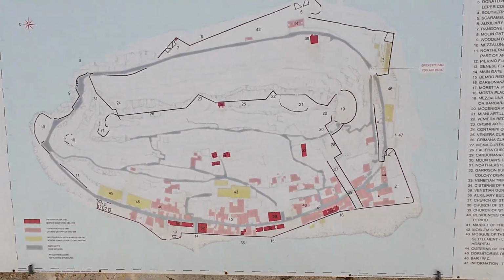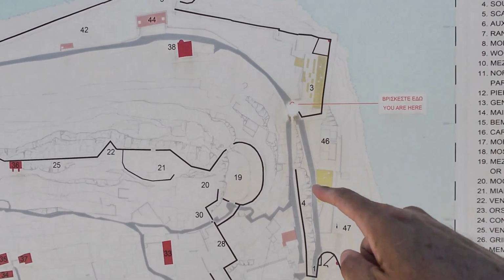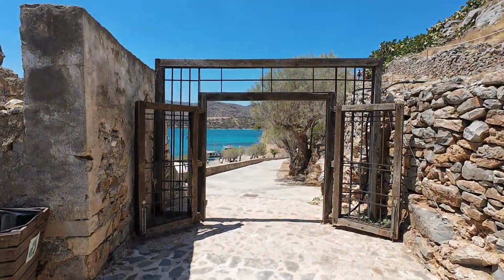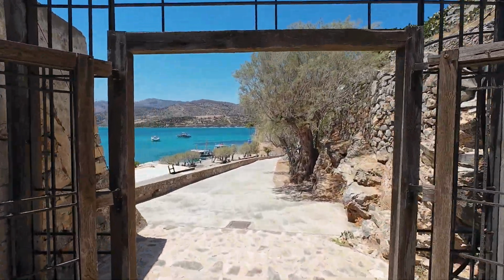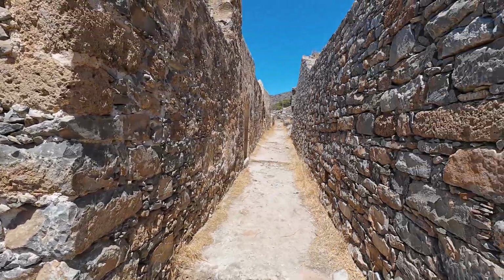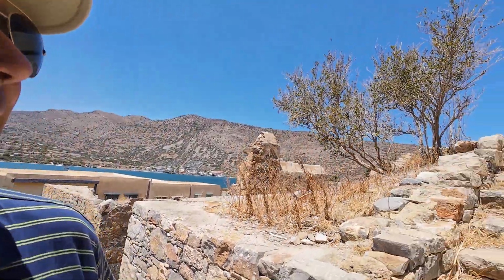And indeed, we've made just about a full, all we have to do is come down to there. So now, having done the re-entrance to the area of the Turkish, the Ottoman market, we're starting to find a way going up to the top.